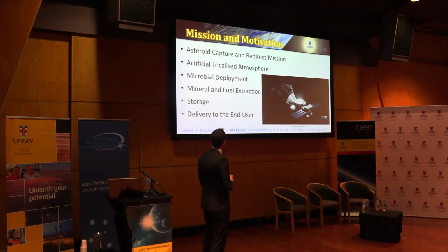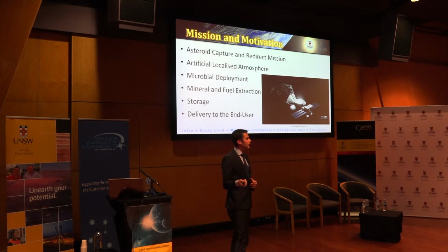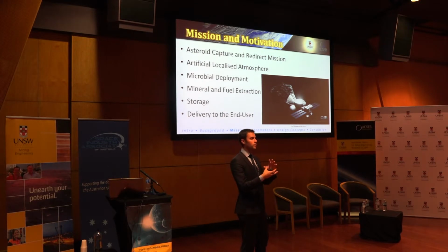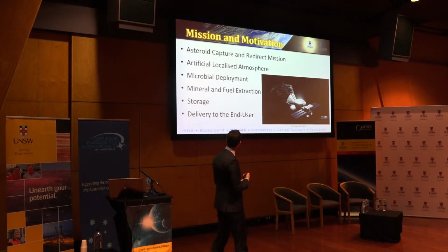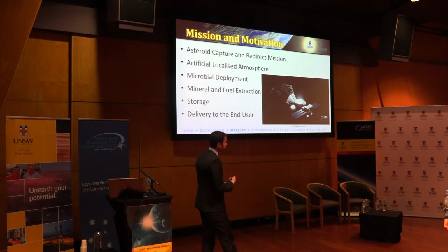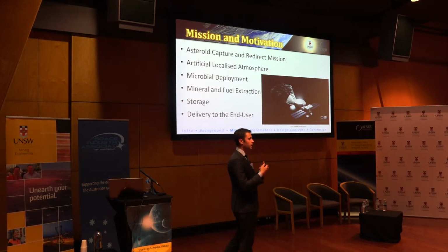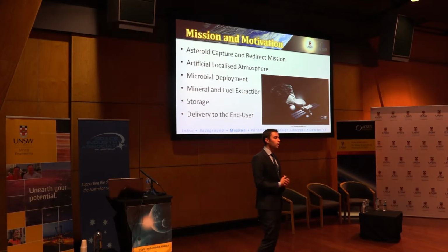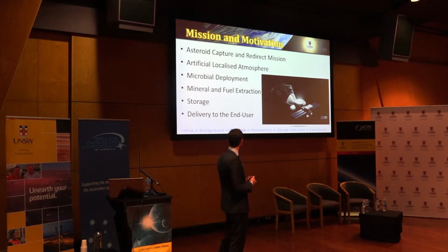Mission and motivation: basically the NASA asteroid capture and return mission was our main motivation for this. We'd want to capture an asteroid and induce an artificial localized atmosphere. This could most probably be done by literally bagging the asteroid. Then we would deploy our microbes. They would use the chondrite or the regolith on the asteroid to conduct the various processes.